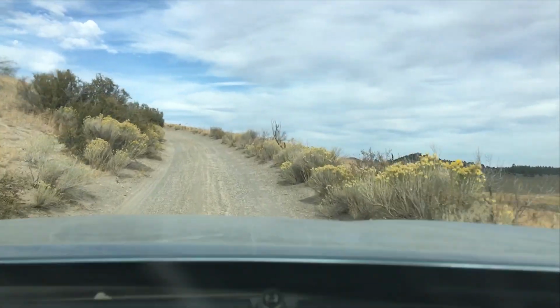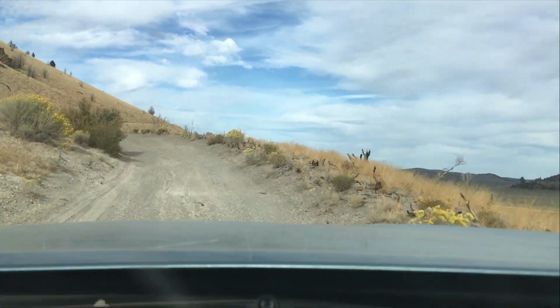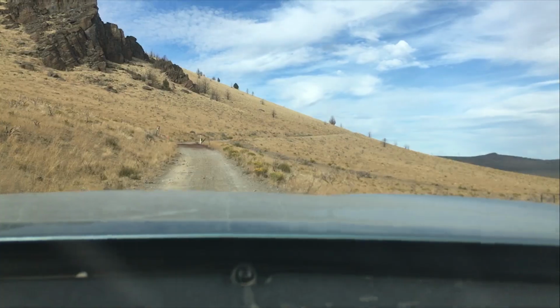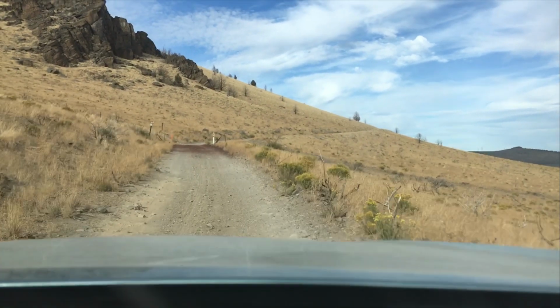Pine Mountain wasn't originally part of our plan, but this road climbing up the south flank is absolutely stunning. We're tired and out of patience to film this properly, but if you ever decide to drive up to the observatory, skip the main road from Highway 20 and take this route instead. This scenic little segment of driving is totally lifting our spirits.